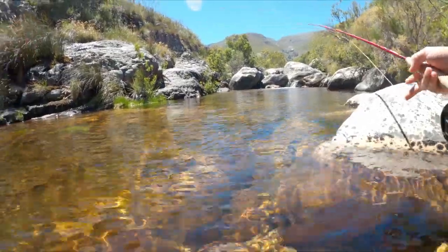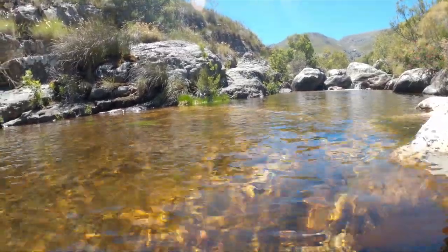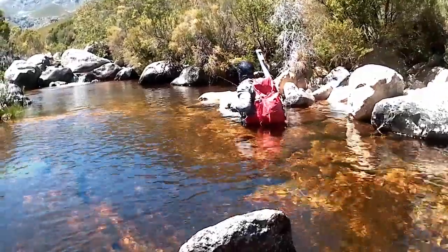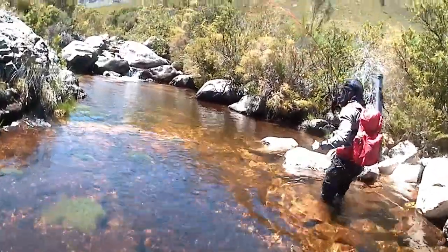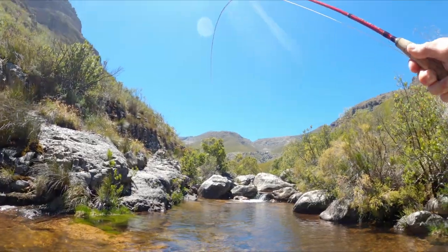Oh, I see. And then again, it was my turn. This time, we spotted a trout holding just next to a rock. I had to bounce the fly off the rock into the water, which resulted in a perfect presentation and this beautiful little hookup. Oh, my God. This is amazing.